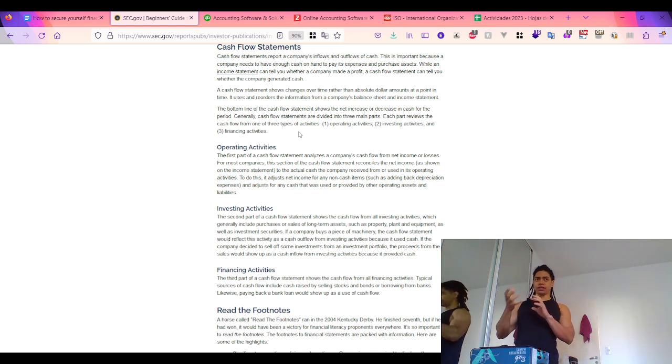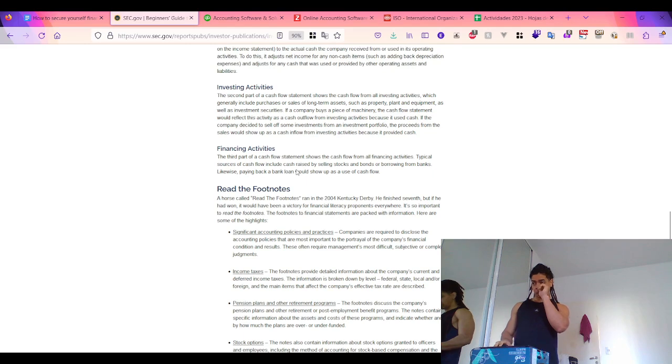So this whole idea of financing activities is also something very important to understand. And that's one of the reasons that I'm dedicating time to keep track of my expenses and register all of these financial transactions that I'm doing in my business, and apply that.